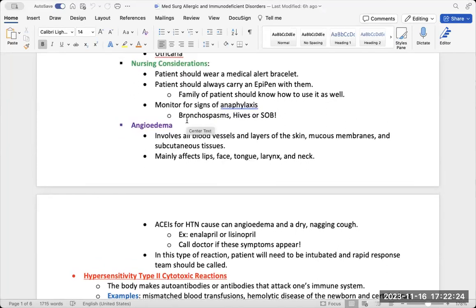So, like I said, this could be a select all that apply. What should be some nursing considerations for a patient who has an allergic response? Have them wear a medical alert bracelet, carry an EpiPen. Family should know how to use it, and monitor for signs of anaphylaxis, or even teach patients and families the signs of anaphylaxis.